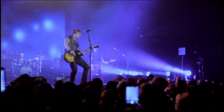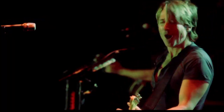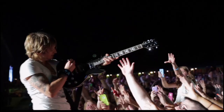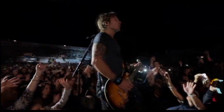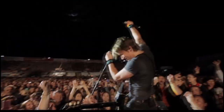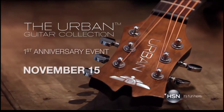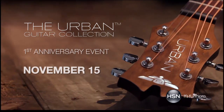I love guitars, all different shapes and types. Every guitar's got something to say. I love playing guitar so much, and why I want people to play is because we are all singing the same song. Playing the guitar is something that others can enjoy and be a part of. That's really quite beautiful. Keith Urban's first anniversary guitar event, Saturday, November 15th, only on HSN.